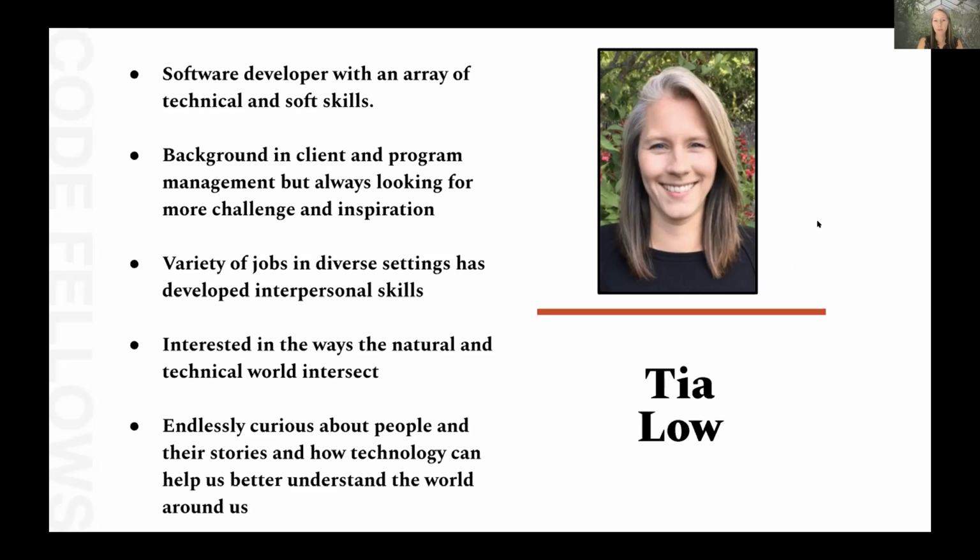So I believe that my variety of jobs in diverse settings has really helped develop my interpersonal skills. And I quite enjoy working in a team, contributing to and working with my peers. I've also found that I'm more and more interested in the ways the natural and technical worlds intersect and how often that really can happen. And then, yeah, both personally and professionally, I am endlessly curious about people and the world and really interested in the ways technology can help us understand all that.